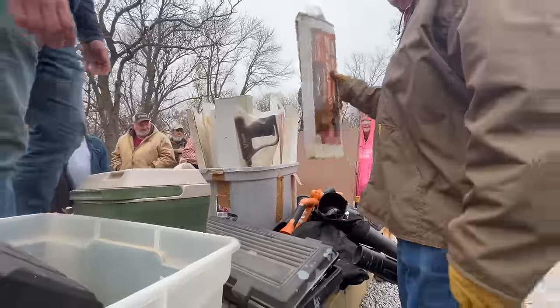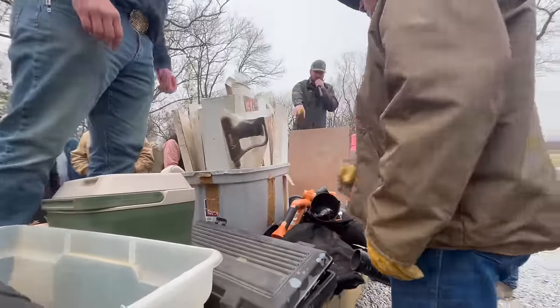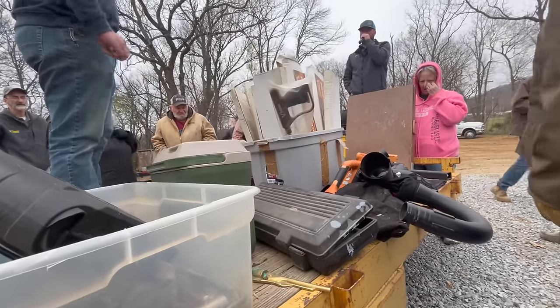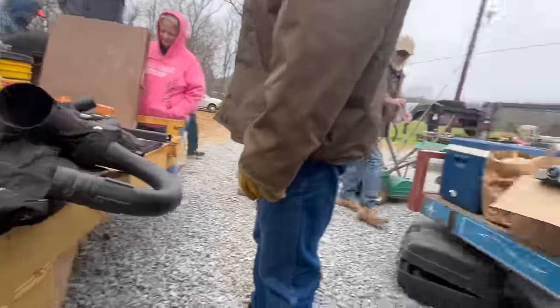$180. Sell all the electric tools there, the blower, the vacuum, all that. You're buying that whole pile there. One money, $10, 12 and a half. $10, down 12.